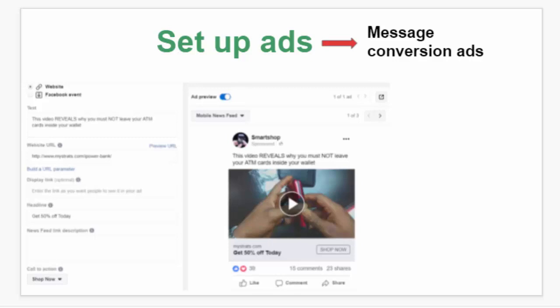So you want to set up what I call message conversion ads. These message conversion ads should be WhatsApp messages. You've demonstrated how this product is used, and you just direct people directly to your WhatsApp. These things are very easy to do. You don't even need a business manager. A lot of people say you have to create a business manager, but for this method, you don't need a business manager to get started. You can use your personal account as manager to create a message ad.